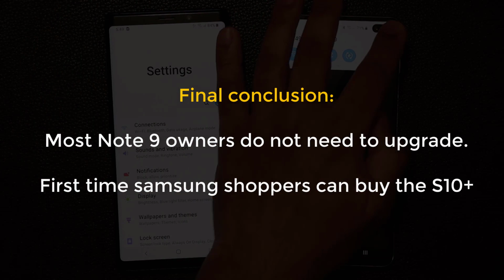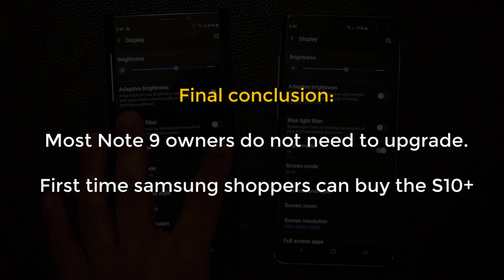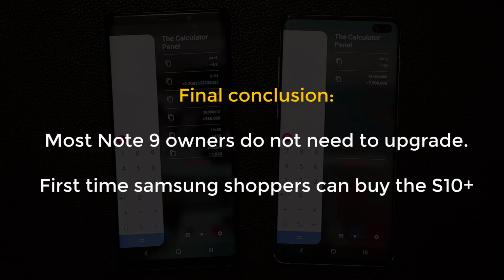As for the people in the market who own neither and are trying to decide between the S10 and the Note 9 and don't have experience with the S Pen, you should probably get the S10 over the Note 9 since it is the newer device on the market.